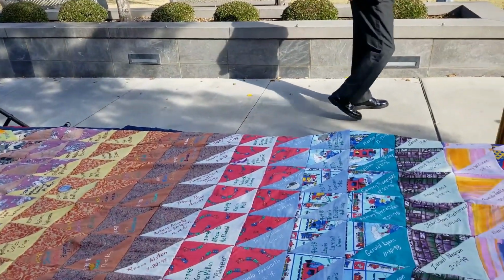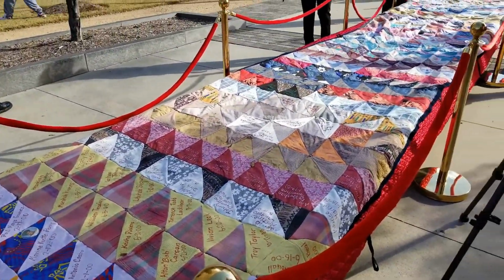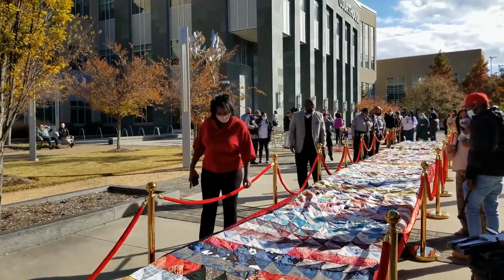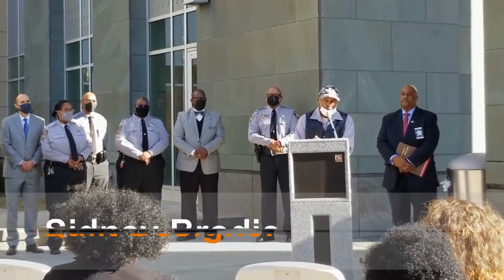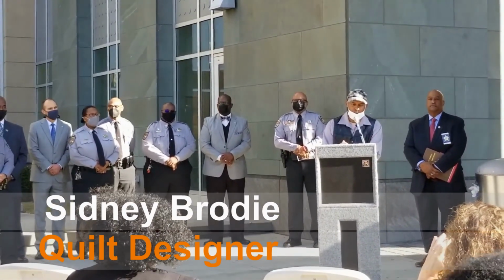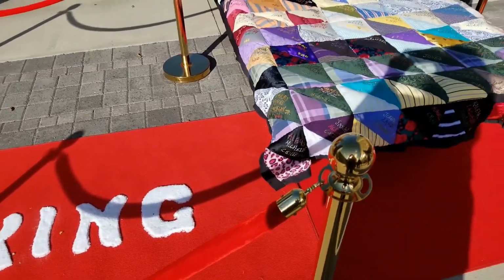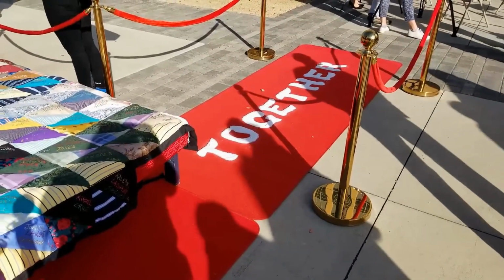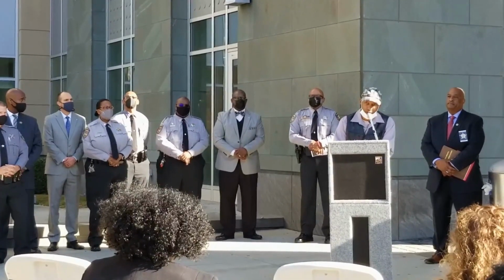Wow, this is a beautiful day, right? Yeah. That's a beautiful quilt, right? But we know that it represents a lot of sadness, a lot of heartbreak. What I want to impress upon you here is I want to push a thought process. We have launched what we've called the Working Together campaign. Working together. You're going to see it all over the place. You can see it all around Durham over the next year, working together.